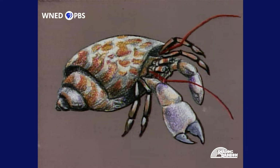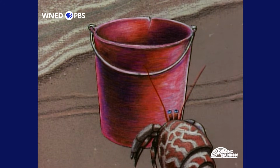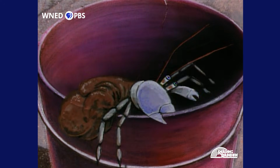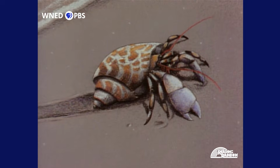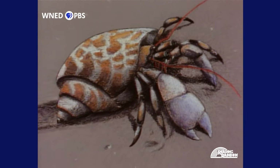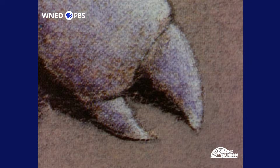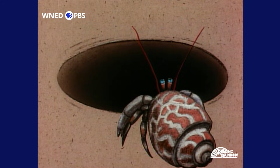So he stepped along the shore by the sea in the sand. Scritch, scratch, until he came to a small plastic pail. Is this a house for Hermit Crab? Climbing up towards the rim, oops, he fell right in. He clawed and he clawed until he climbed out. It was too deep. So he stepped along the shore by the sea in the sand. Scritch, scratch, until he came to a nice round hole in the sand. Is this a house for Hermit Crab?